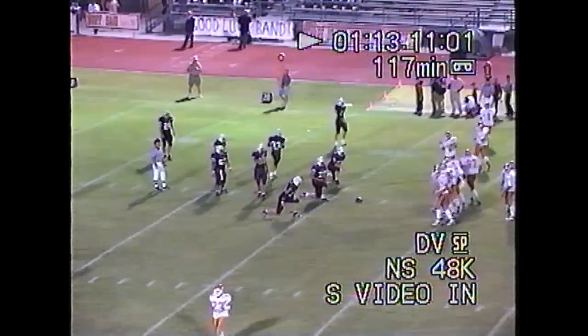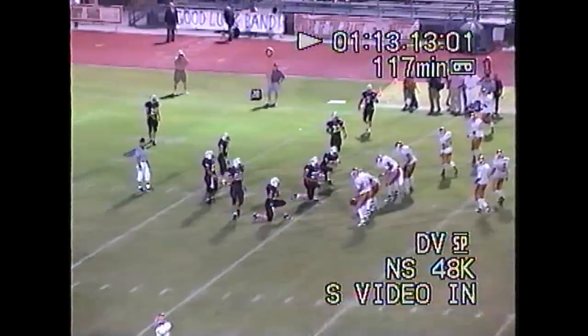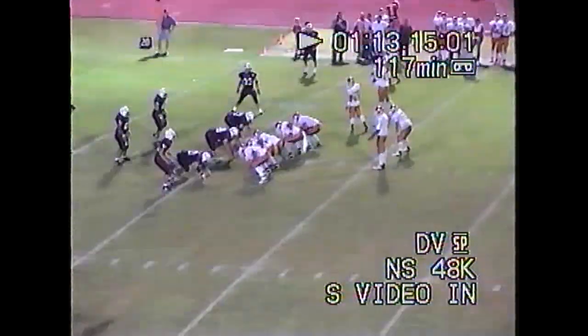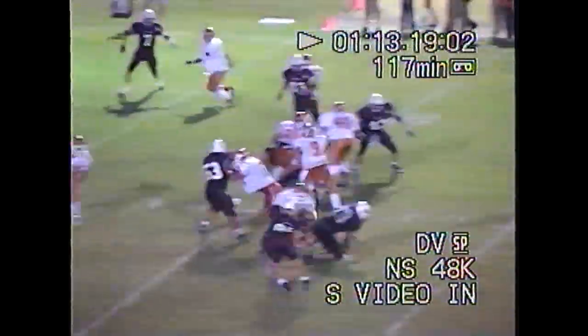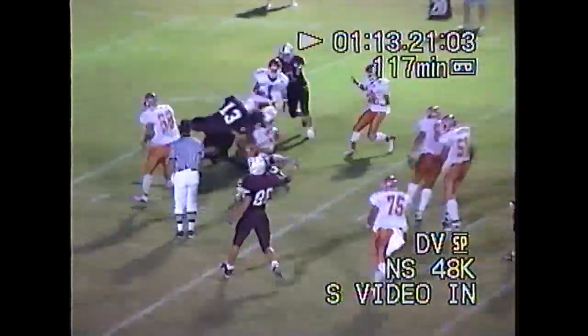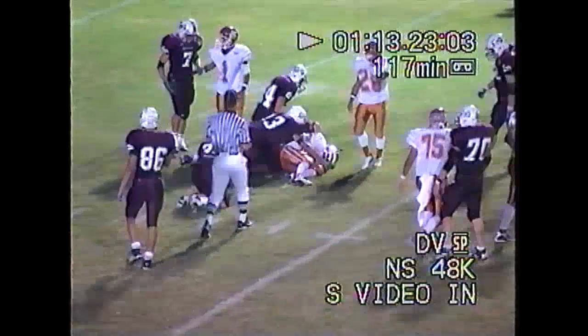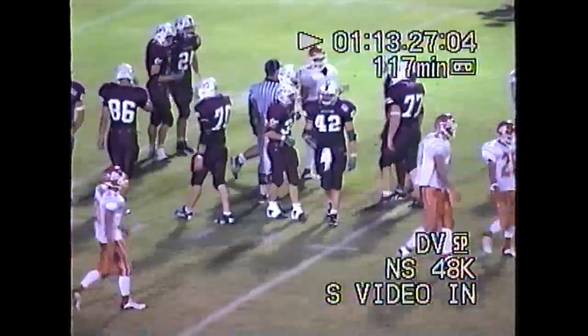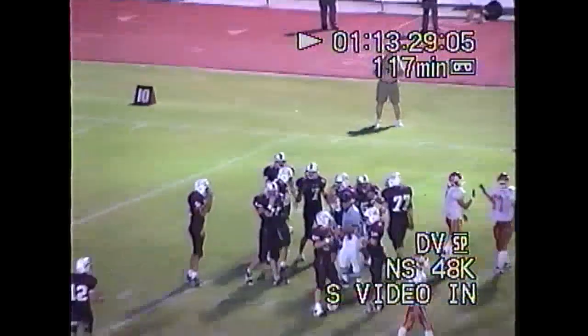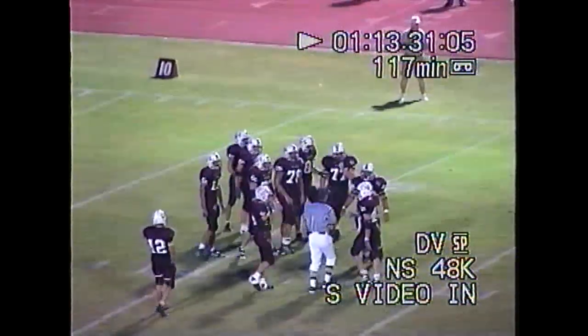9:51 left to play in the third quarter. Coyotes send 3 men to the far side. Single wide out to the near side. Handoff Ramirez. Got a hole in the middle, and he's going to make a nice gain out of it. Number 33, Ryan Ponchek, along with number 53, Michael Martinez, in on the tackle.